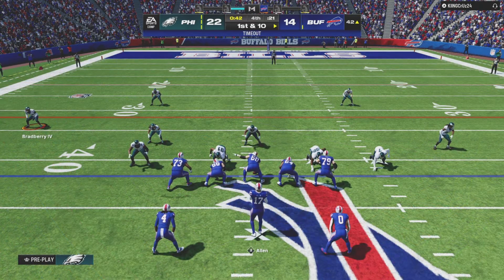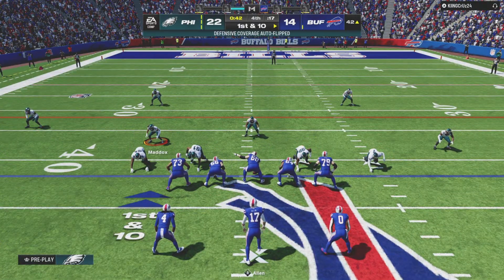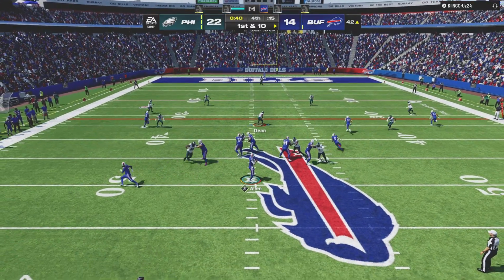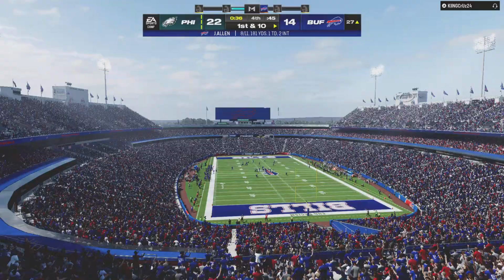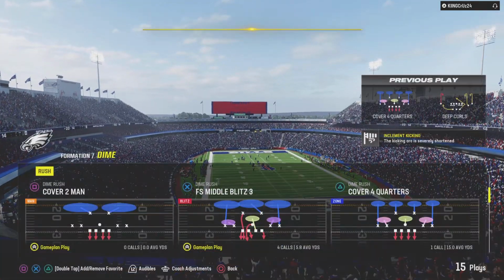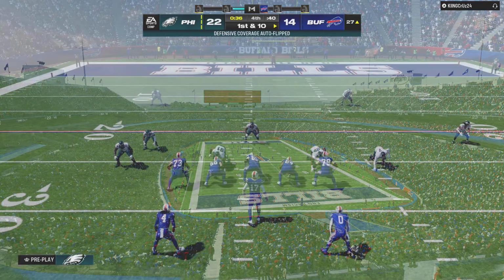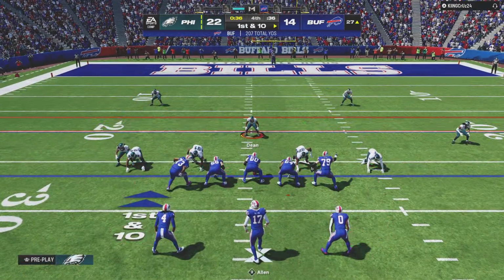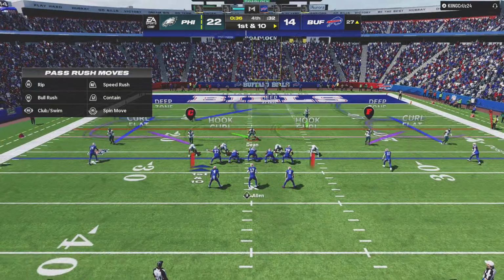They'll come up 1st and 10 here. Five wide. Throwing, Allen. They'll find Hines out of the backfield. The Bills are going to go ahead and use their final timeout, as it'll come with 36 seconds to go in half number 2. 1st and 10 at the 27-yard line.